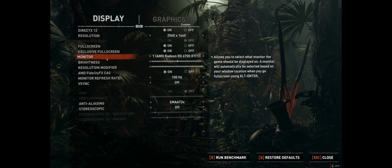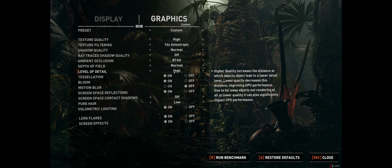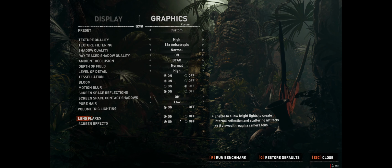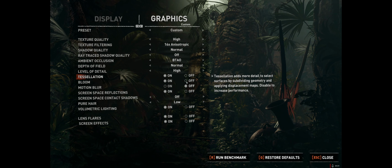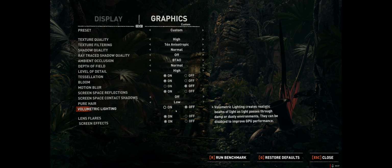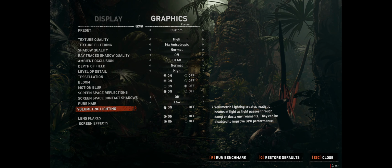Just show you my settings here real quick. This is based on the Hardware Unboxed Optimization Guide, so they basically recommend what's worth it and what's not. And depth of field mainly affects cinematics, so it's not like an in-game thing. I know some people don't like depth of field, but it shouldn't matter for the benchmark anyway. Volumetric lighting does affect the visuals quite considerably. You can see how plain that looks. Adds a nice lighting effect and seems to work properly.